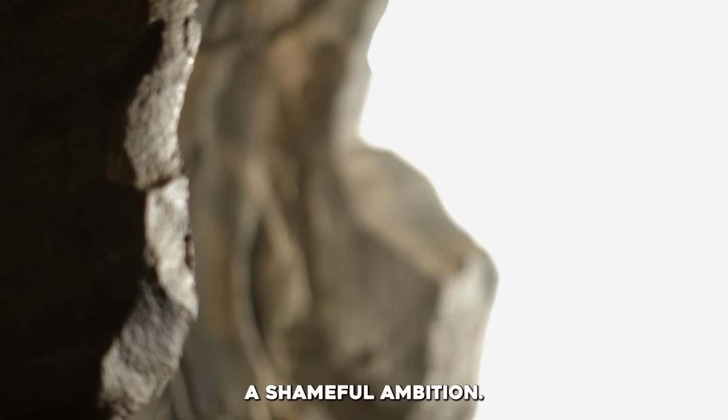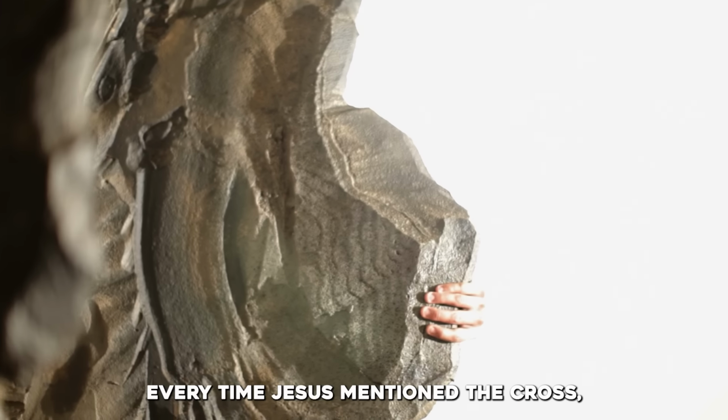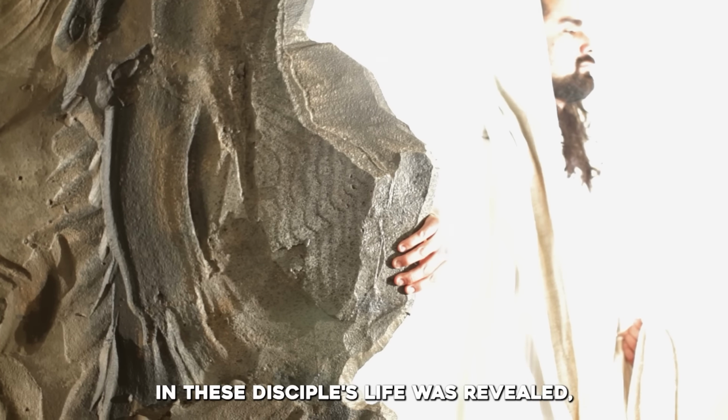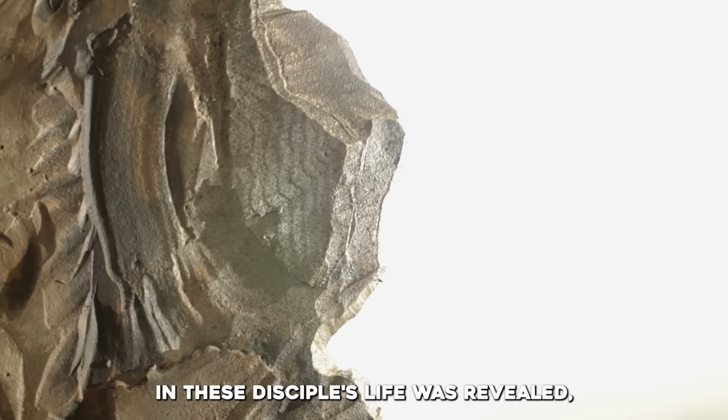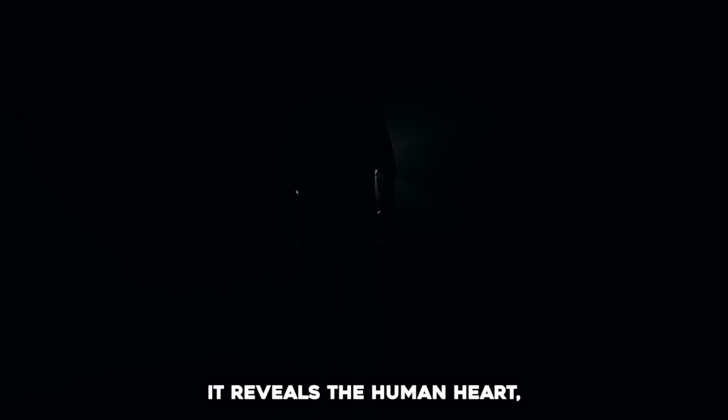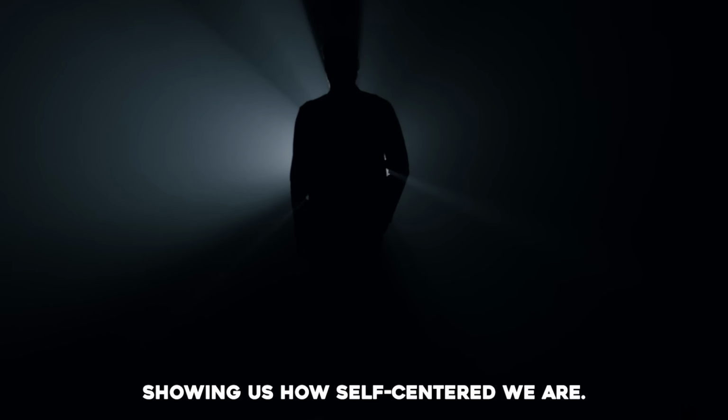A shameful ambition. Every time Jesus mentioned the cross, another spiritual defect in these disciples' life was revealed. But that's what the cross does. It reveals the human heart, showing us how self-centered we are.